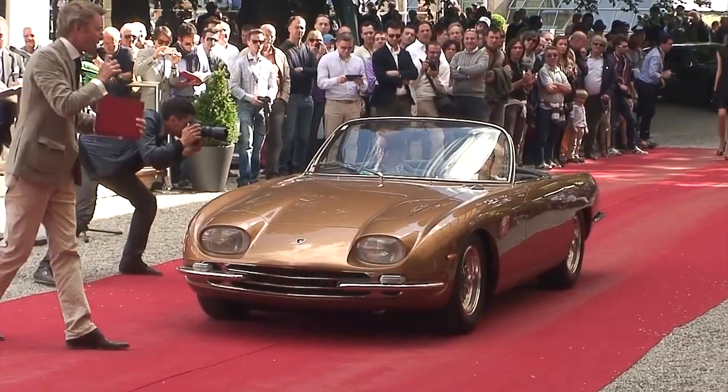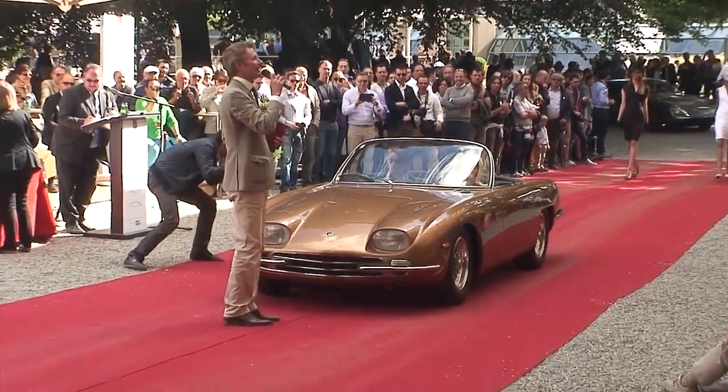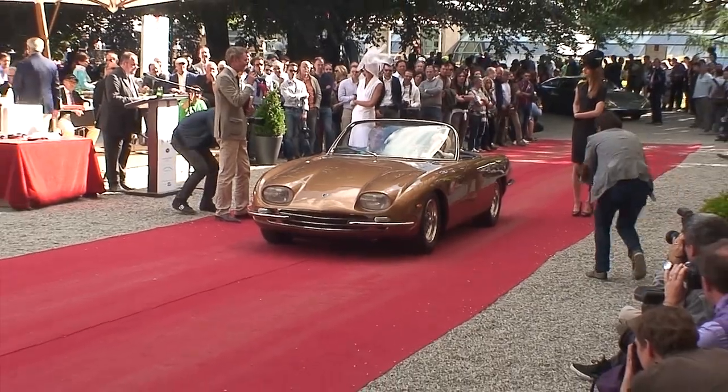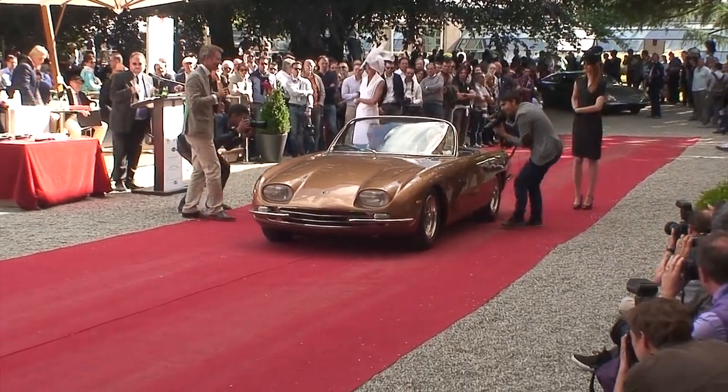And here's the convertible. Boy, listen to the applause. Françoise Sagan or Brigitte Bardot. Complimenti. Yeah, there are some names. Grazie.